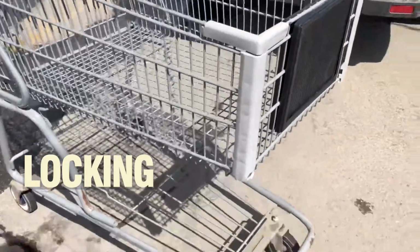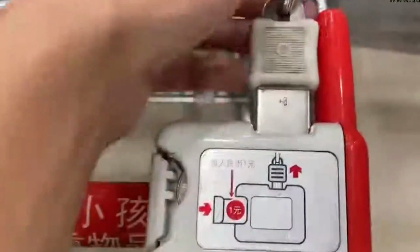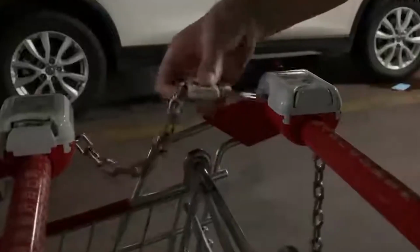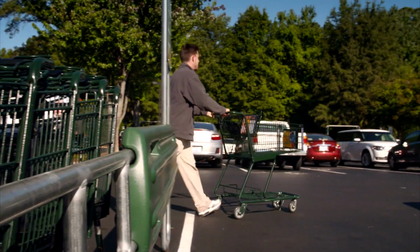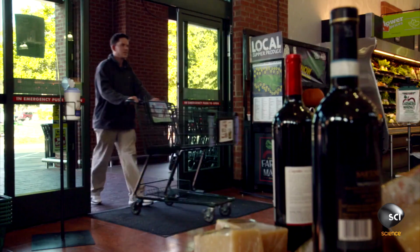For example, locking wheels can stop carts from moving beyond the store area. Or there's the coin lock system that requires shoppers to insert a small coin to unlock the cart. Then they can get back the coin when the cart is returned. It's a small thing, but it encourages shoppers to bring carts back instead of leaving them scattered around.